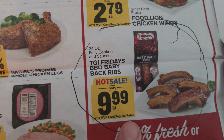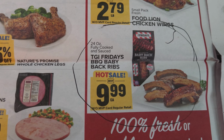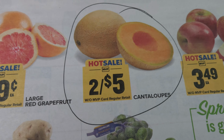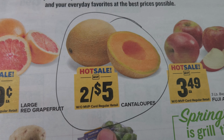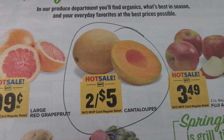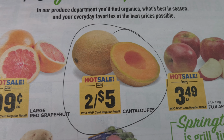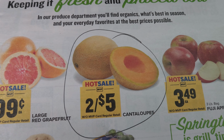These TGI Fridays baby back ribs are always a winner. So that's definitely something that I'm going to get whenever I go there, if they have them in stock. And you know Danny and his fruit. 2 for $5 is not a bad deal. I think I'm only going to get one because, you know, at Food Lion, if you just get one, they'll still give it to you for the price. And I'm going to go check out and see how good their produce looks, because sometimes it looks good, sometimes it don't.